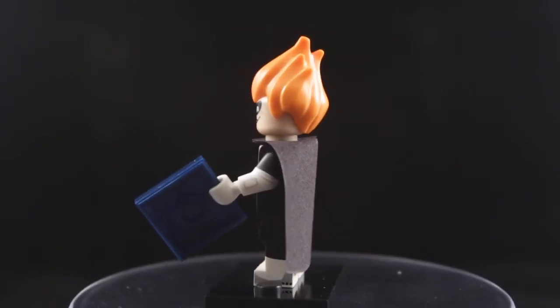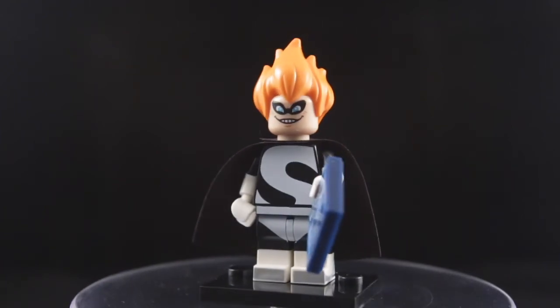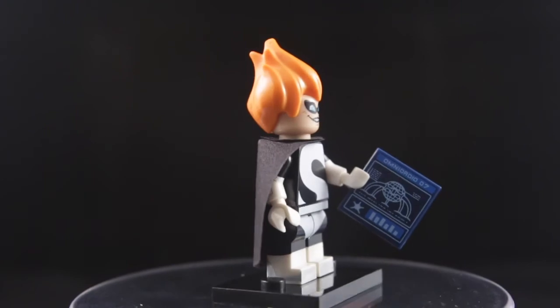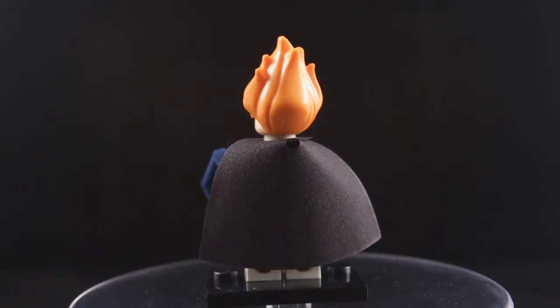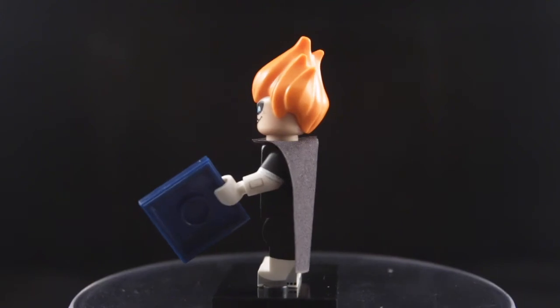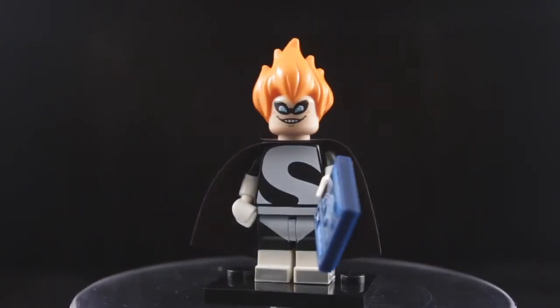Where Mr. Incredible fell short, Syndrome is here to redeem. He comes with that nice giant letter S that spans his chest and pants. I think the flaming orange hair and facial expression is what stands out most here. He comes with a blueprint tile of his Omnidroid robot as an accessory. Maybe the other thing that would have been better for this minifig was for him to have the inside of his cape colored blue, just like his character in the movie.